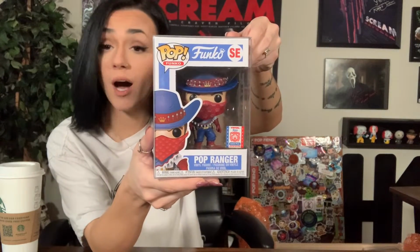We got, all right, Dark Captain Marvel, 2020 Summer Convention exclusive. I love these, they're all in bolted vinyl. All right, I'm gonna start stacking them up. Next Pop out, we got Pop Rangers. This is a Funko Pop virtual Funko Fun Days 5,000 piece. I wonder what this thing is worth. 33, it's not too bad.